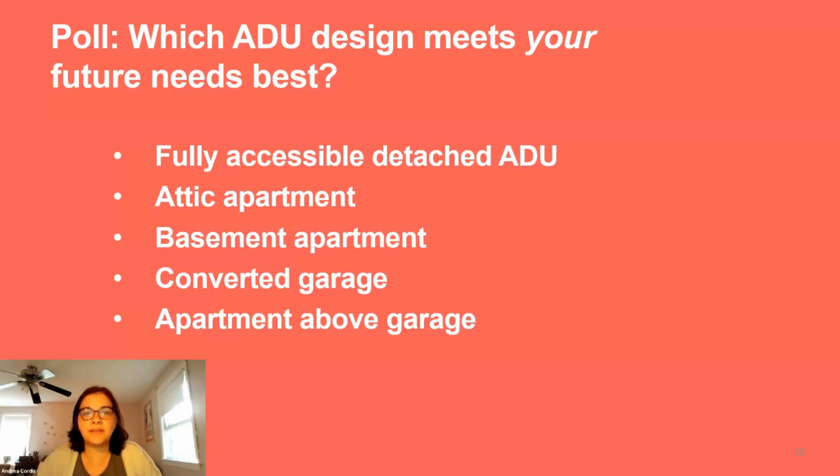And you can think about this a few different ways. You can think about which one is best for your own personal future needs. Would you be able to get into an attic apartment or a basement apartment? Do you have the space to convert your garage? Do you have the space to, like Andrew said, have a fully detached ADU in your yard? So a lot of different factors to consider here.